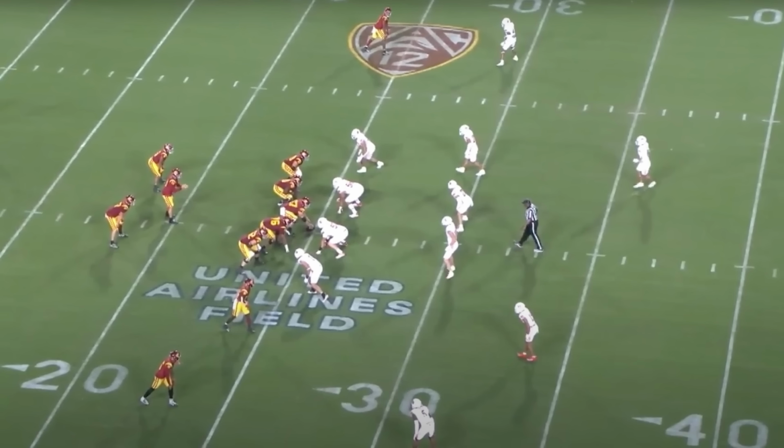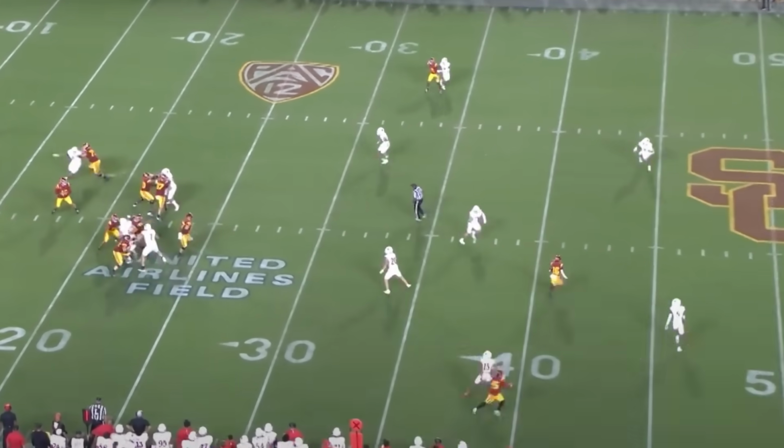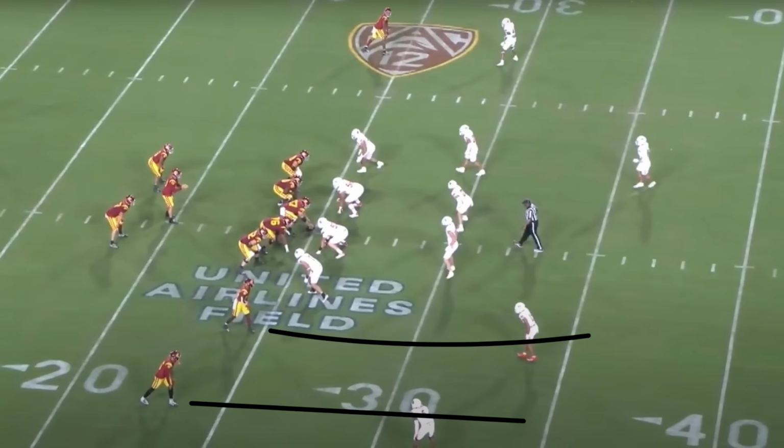4-man rush, so that means that Caleb is going to look to extend the play. I'm not sure if this is by coaching design, but there aren't a lot of anticipatory throws in Williams' film. It's a lot of throw it to who's open or something off script. But nonetheless, USC has 2 vertical routes on the weak side of the formation, possibly looking to test a half-field safety. Utah ends up running a cover match with what looks like cover 2.